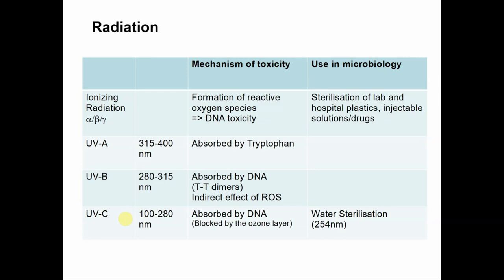UVA and UVB. Okay, UVA is not so harmful, but still can have some biological effects. UVB is the one that is dangerous, can cause cancer, okay, if you stay in the sun too long. And it's absorbed by DNA, but it also has an indirect effect through reactive oxygen species. Because of this, there's some crossover between resistance to oxygen and resistance to radiation.